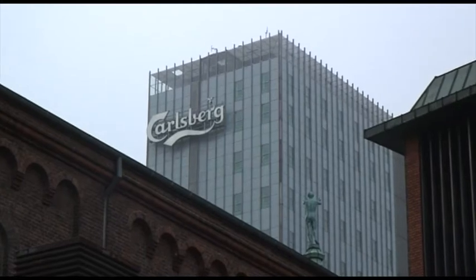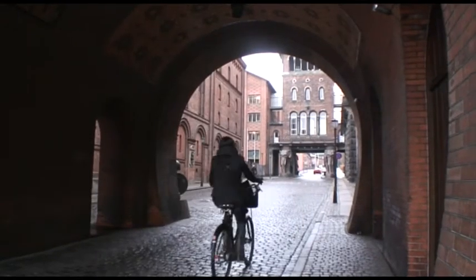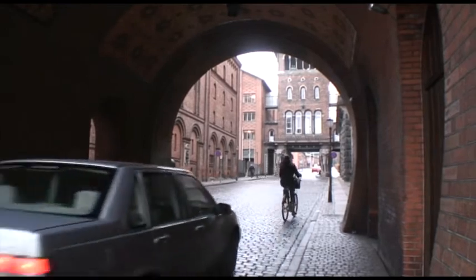Carlsberg has moved its brewery away from central Copenhagen, leaving behind an entire village of old industrial buildings. From these buildings, architects and citizens will now create a whole new urban area.